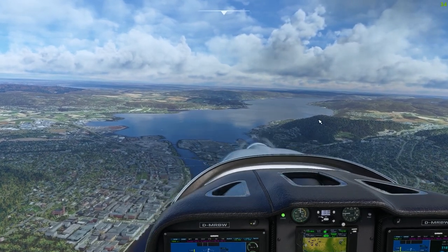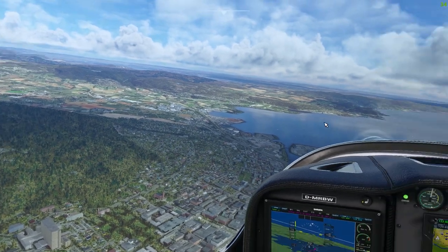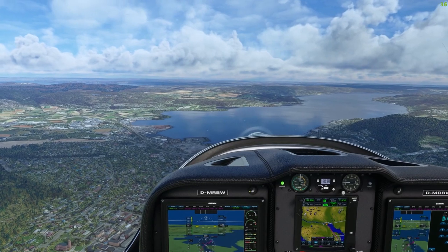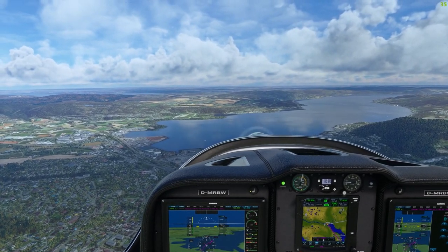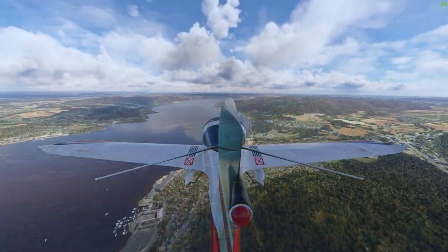That's really scenic. Maybe one day I will also fly somewhere more north, where the mountains are higher. Maybe from, I don't know, maybe Molde to Haugesund or something.